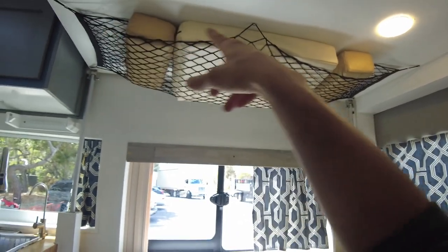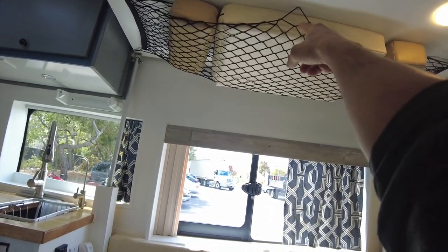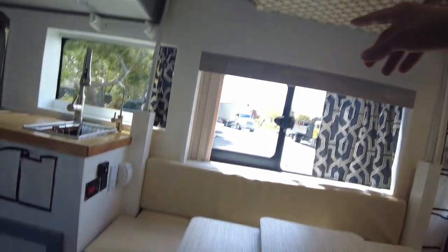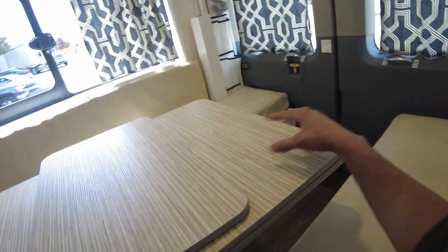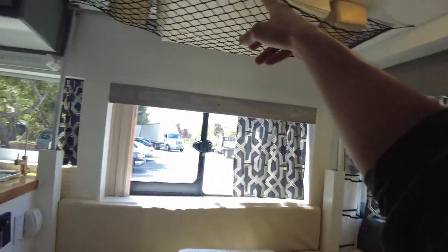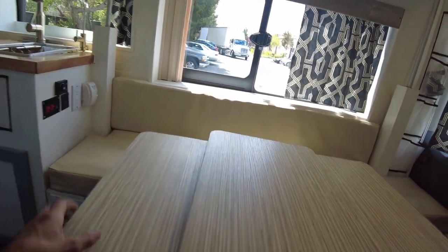And now that we're looking up there, I put a little net up there because this is part of the bed. Because these cushions are smaller than this one, when you put it all together, there's a little bit of space left. So this has to actually take up that space. So anyways, I built this out like this, so you can just sort of put it away.